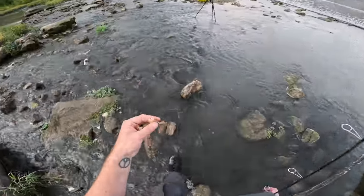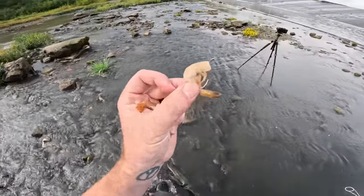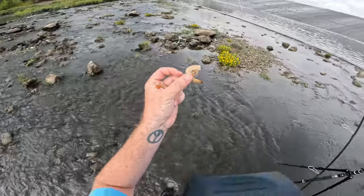Here is how I caught that catfish with the shrimp. I've got it on my small bait hook. I'm tossing it out there weightless, and that dude picked it up fairly quickly. Let's go ahead and toss this one back out there.